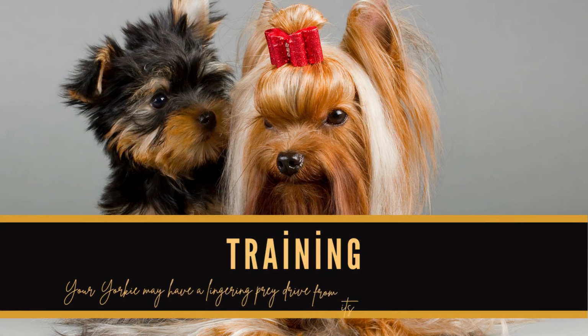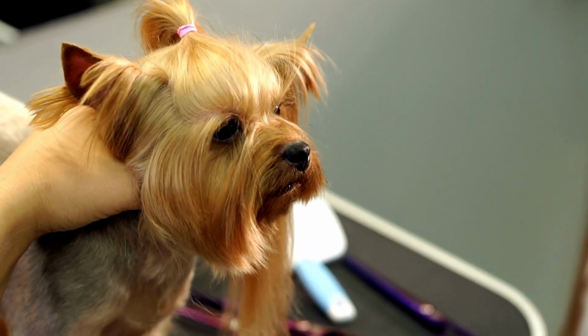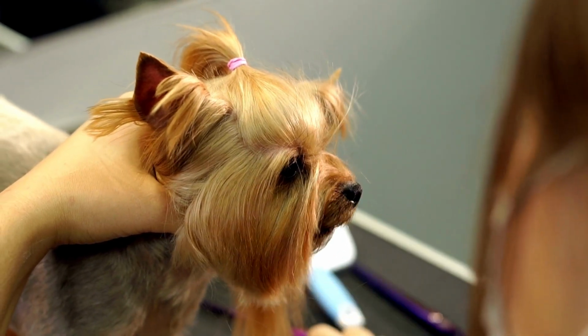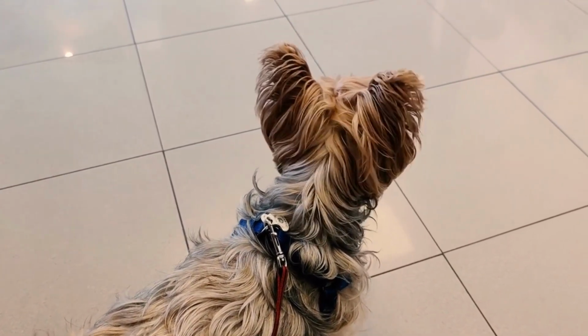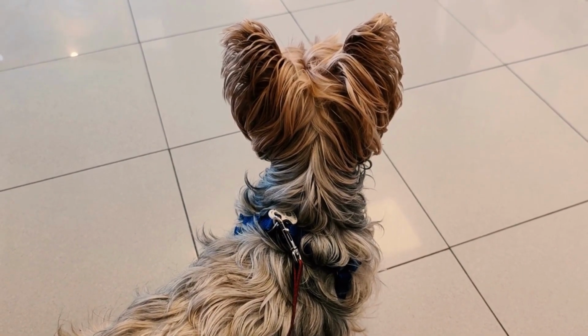A Yorkie can still have a prey instinct from when it was a vermin hunter. Yorkies are sharp as a whip and incredibly rapid learners. Your puppy will quickly learn what is expected of them, making housebreaking them a snap. You must begin training early and make it enjoyable if you want to overcome their natural stubbornness. If not, they'll find something much more exciting to do.